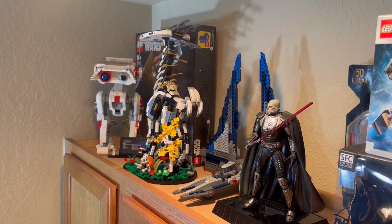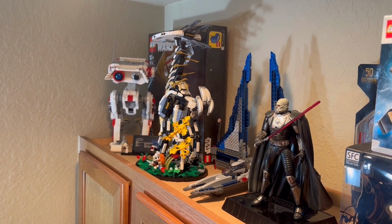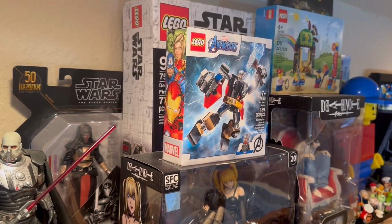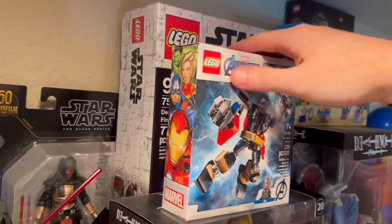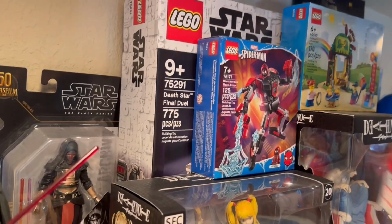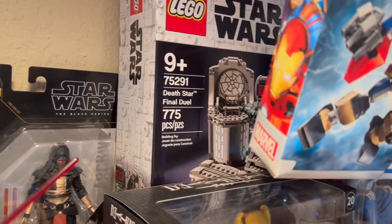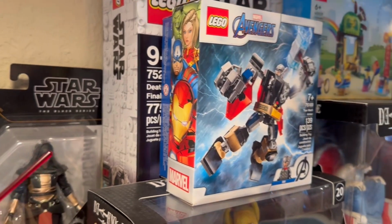In the corner, we have the LEGO Star Wars BD-1, the Horizon Forbidden West tall neck, and the Mandalorian Starfighter and a Darth Malgus statue from the Knights of the Old Republic MMO. Moving on to the middle of the cabinets, you can see we have the LEGO Marvel Thor mech. Behind it, we have the Spider-Man Miles Morales mech. And behind that, we have the retired LEGO Star Wars set Death Star Final Duel. To the left there, you can see a boxed Darth Revan figure that was on my desk.